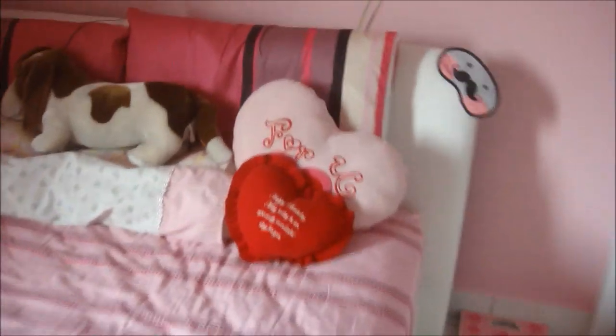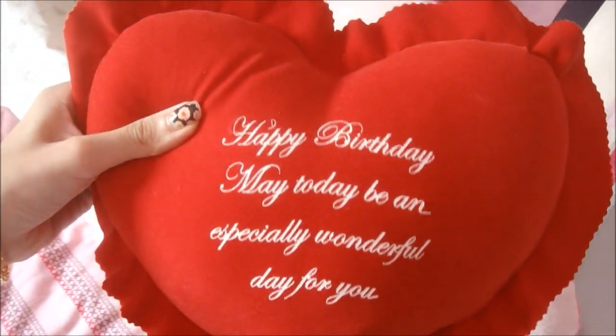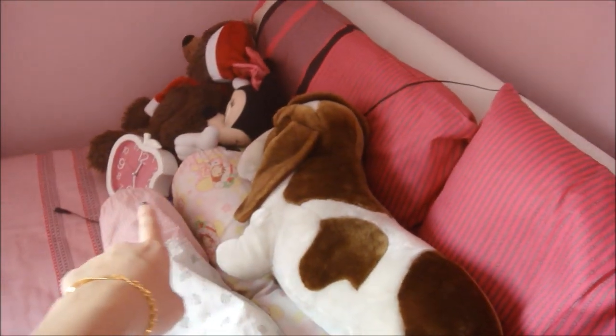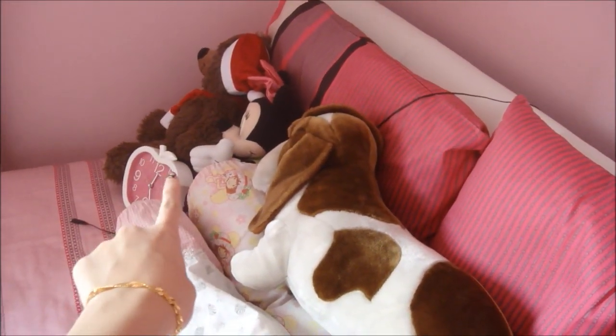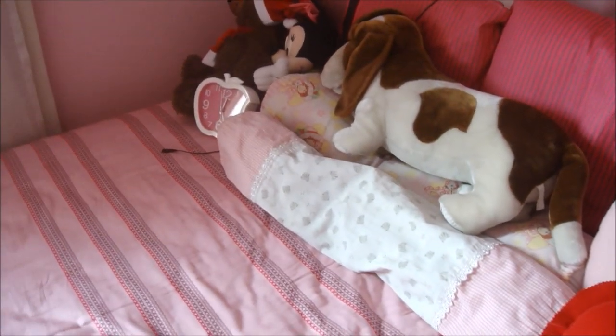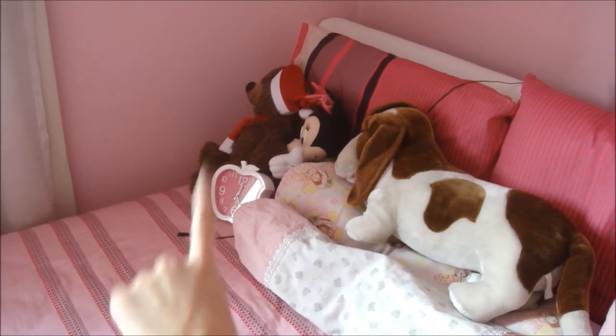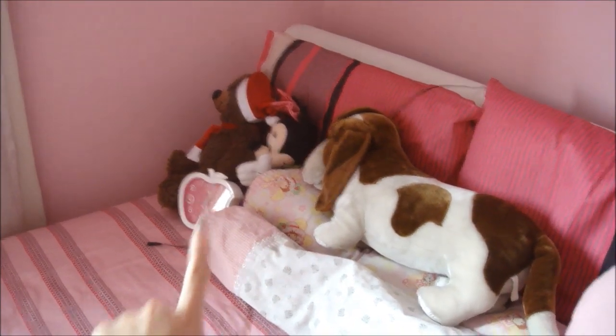My new bed. So I just have like this cushion thing my sister brought for me, like happy birthday. And then bolsters and some toys. And I have like an alarm clock there. It's kind of weird because I don't have my side table here anymore. But I really need an alarm clock, you know, to wake me up for school. If not, I'll be late for school. So I really need that. So I just leave it at the side of my bed.